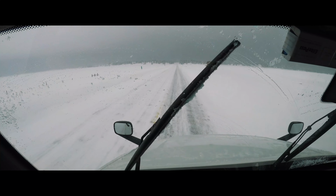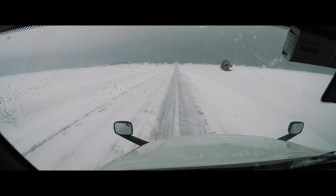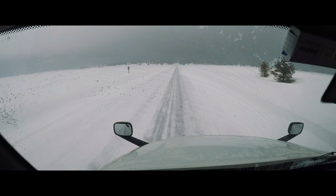That's why you see a lot of those cross track guards, the rail guards on the highway, just in case of an emergency where the highway needs to be shut down.